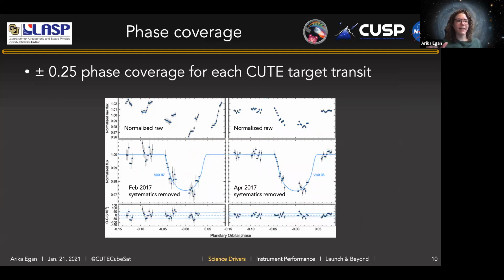Okay, so that's the end of the bandpass section. So now we can talk about CUBE's dedicated mission architecture. All true ultraviolet observations come from space. And right now, the only observatory that can get transmission spectra is the Hubble Space Telescope.